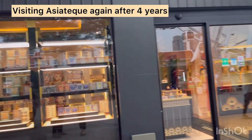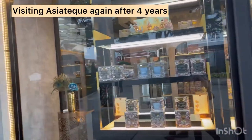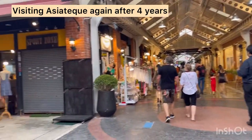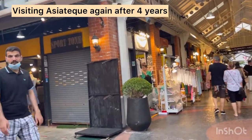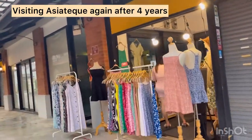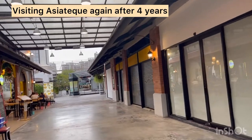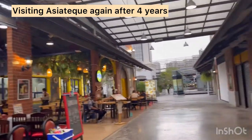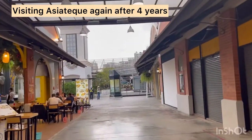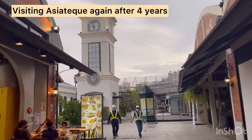And this one also has shopping stores, shopping centers, where you can buy furniture or home decorations. Yeah, you can find everything here, what you are looking for. Everything is in the Asiatique. The fashion clothes, yes, you can see. But do you notice that there are still a lot of shops not open? Guys, it's because of the COVID-19 impact. Last time, you know, it was locked down for many, many months. Yeah, but I hope that everything will go back to normal soon.